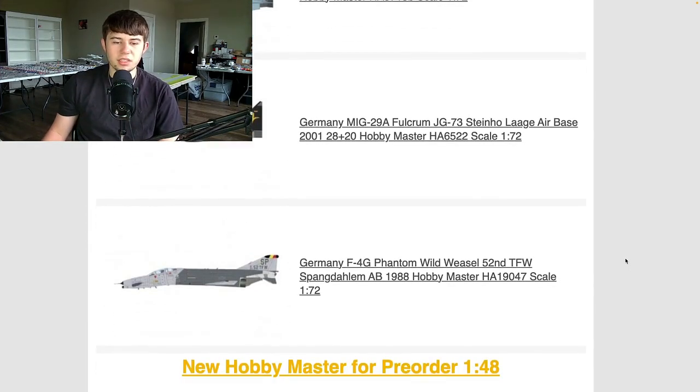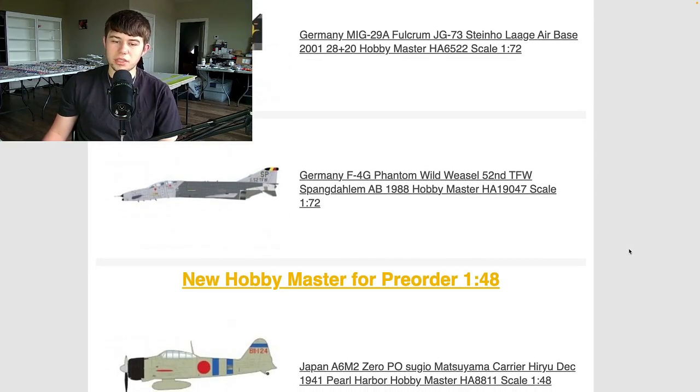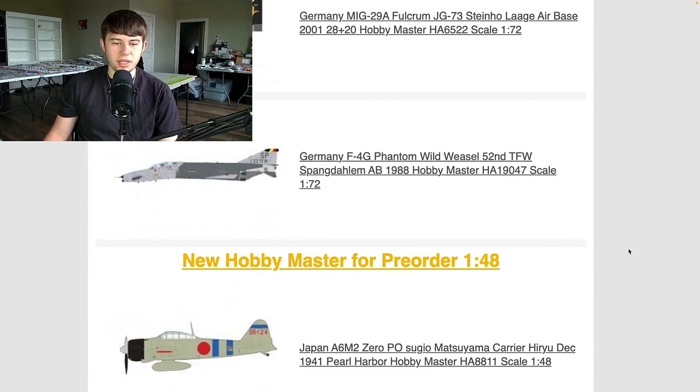Here we have some 1/48, so probably some more Spitfires, and here we go. We have a Japan A6M2-N. This is a cool looking plane. Probably a similar type design to the Spitfire, but I'm sure they changed it up a little bit. Cool looking plane for sure though.